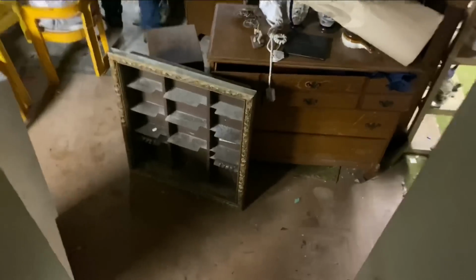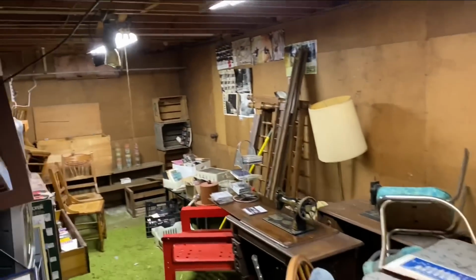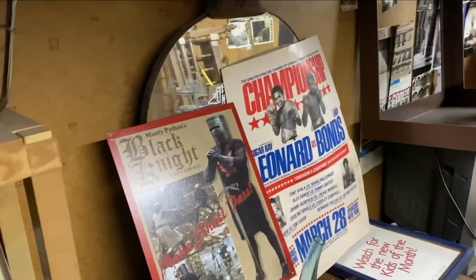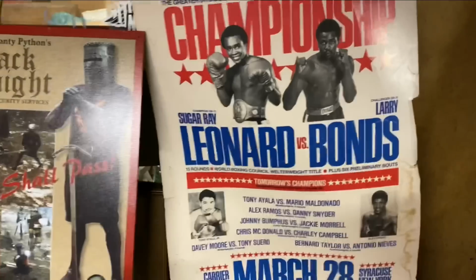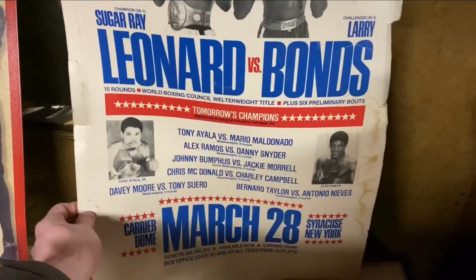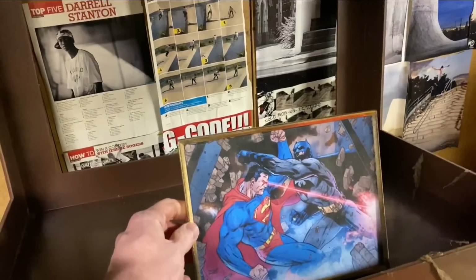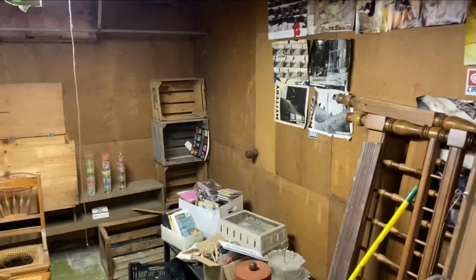Just got in, right to the basement. All right, let's take a look back here. Oh, this is cool. Look at that, Sugar Ray Leonard poster. I mean, it's pretty beat up, but I don't know. I'm gonna take a look around. We got a little Batman picture frame here. All right, take a look.